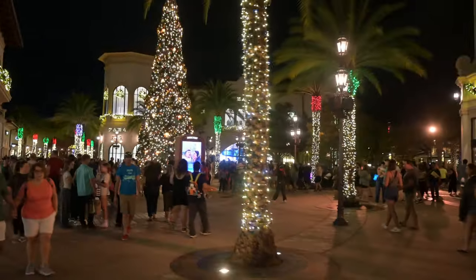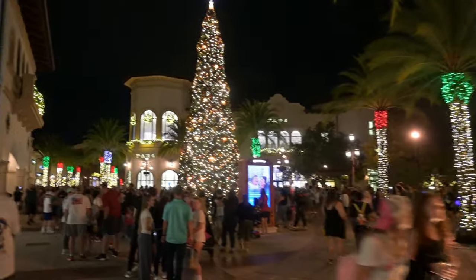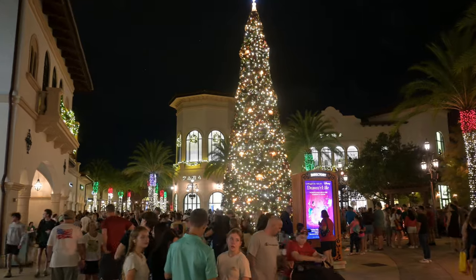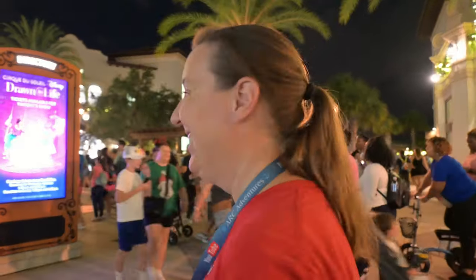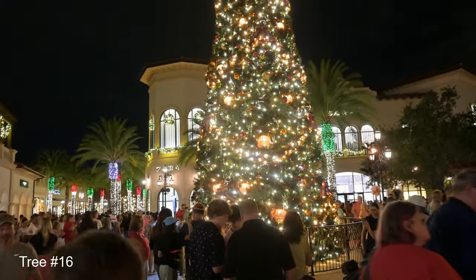Season's greetings. Okay, so the crown jewel of all the trees at Disney Springs. This bad boy right here, look at that. It's the tallest and probably the prettiest, although they're all pretty. But look at this whole area. It's just amazing. And this is where we're gonna see if I have a sticker wrong or not. That's right. So like the prize egg for an Easter egg hunt, here's the prize tree.